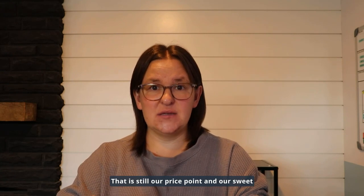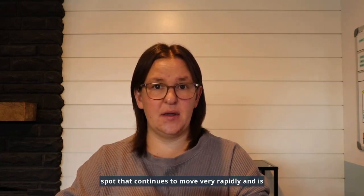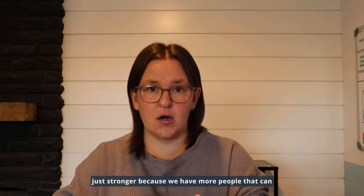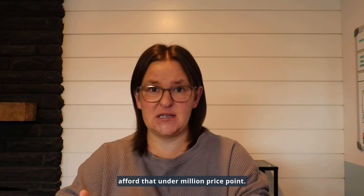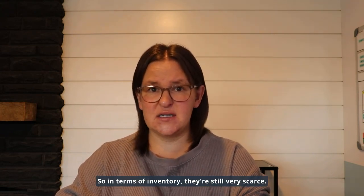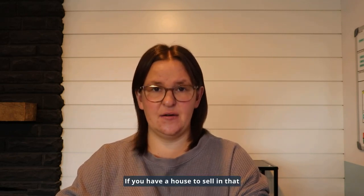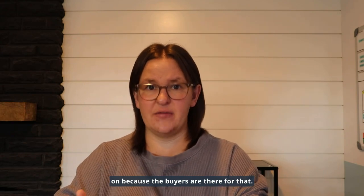That is still our sweet spot that continues to move very rapidly and is just stronger, because we have more people that can afford that under $1 million price point. So in terms of inventory there, still very scarce, and things are moving. If you have a house to sell in that pocket, it's a good time to be thinking about putting it on, because the buyers are there for that.